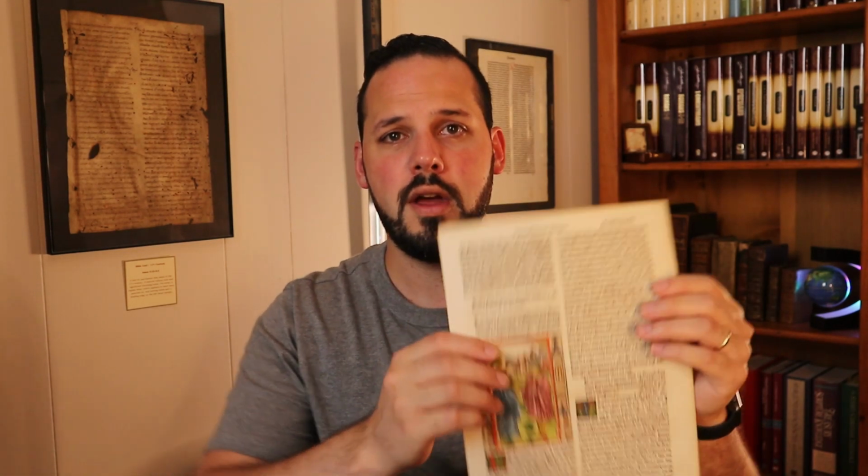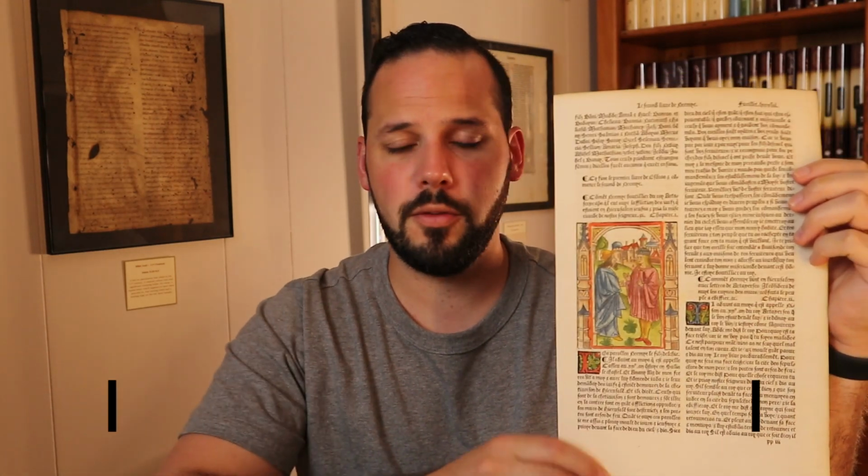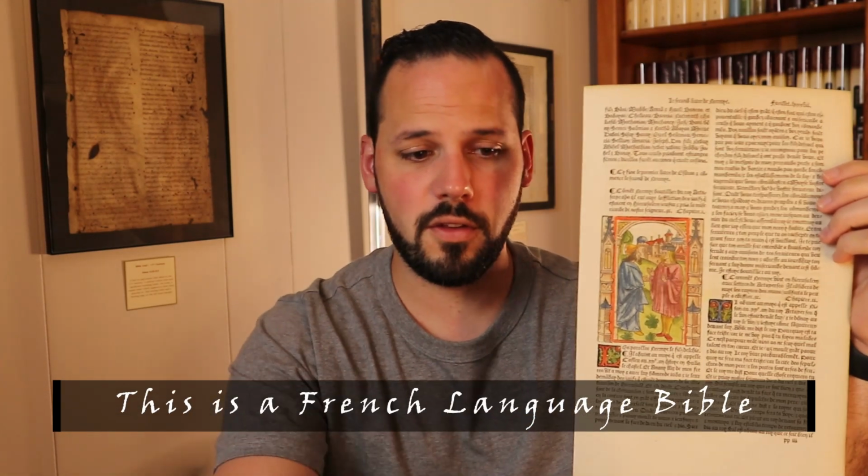Now this Bible, like I said, was printed in the year 1541. It's an absolutely beautiful leaf, one that I've really enjoyed having in my collection. What's interesting about this particular Bible is that it was printed in French. Since this Bible is in the French language, it makes it a relatively early printing of a French Bible.